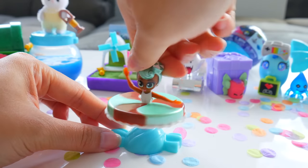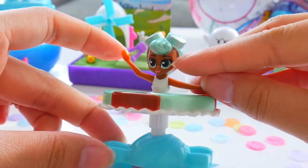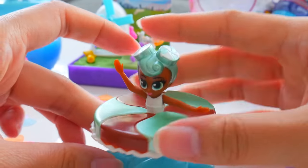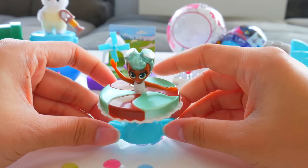Twirl and twirl and ballerina style twirls. She looks so adorable. And I love that all the colors just match her. Oh, awesome. I can go for some chocolate mint ice cream. Yeah. Okay.